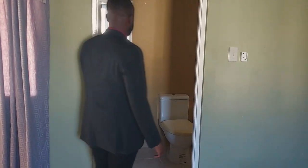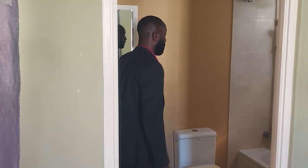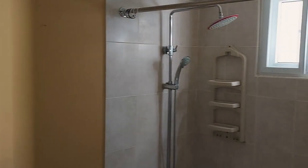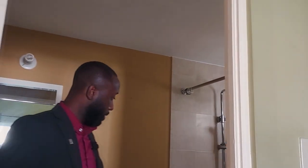And we have our bathroom right here. Nice tub, overhead shower. That's the bathroom. This is the bedroom. It's very nice, very cozy, very quaint.